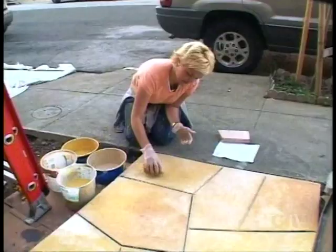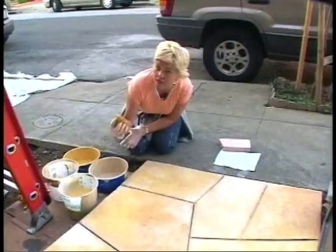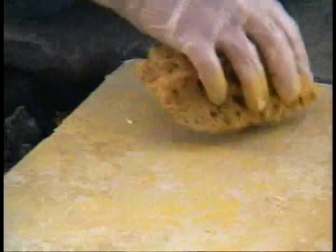Jiffy. Later, the front walk gets its own faux treatment. It goes on thick because we want to make it look like stone. Wow, this looks really good. I can't believe how great this turned out.